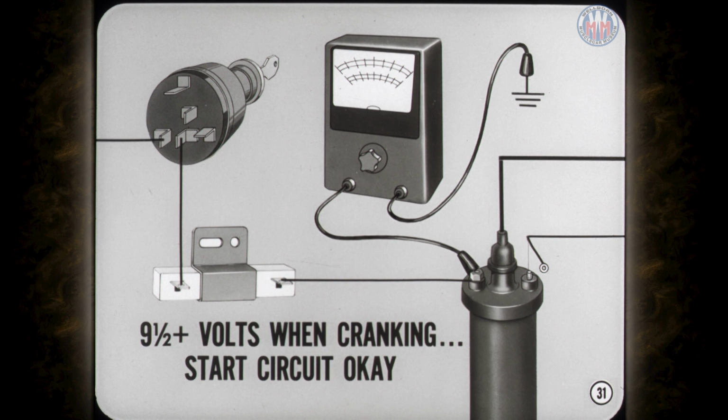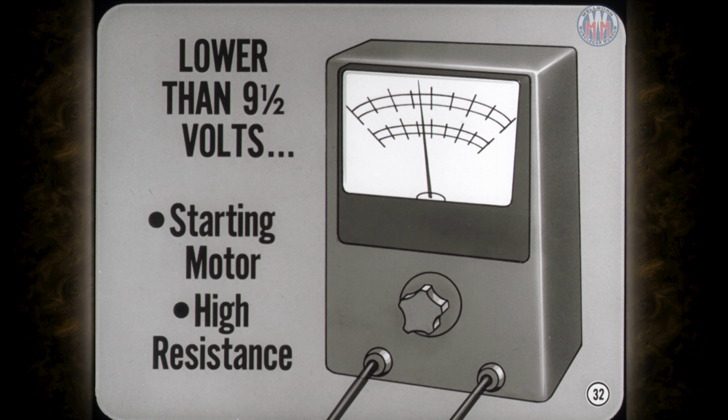If the battery is charged and voltage at the ignition switch side of the ignition coil is 9.5 volts or higher when cranking the engine, the start part of the ignition circuit is okay. If cranking voltage is lower than 9.5 volts, the trouble is probably in the starting motor, or it is high resistance in the primary ignition circuit.